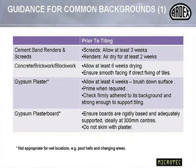Cement and sand renders. Allow at least 2 weeks drying time under good conditions after 1 to 2 days curing, before fixing ceramic tiles or natural stones. For swimming pools, allow 3 weeks drying.